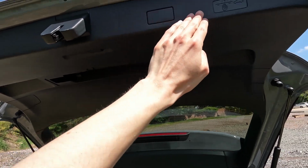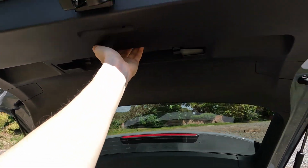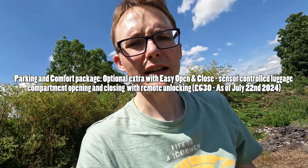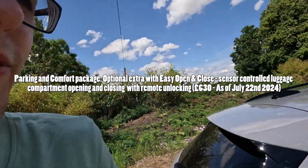Push button to get it down. Am I wrong? Am I right? Oh, I'm not too sure. No, I think I've got to pull this down myself. Manual effort. Who knew?